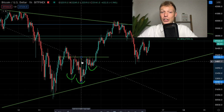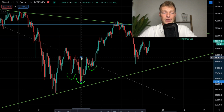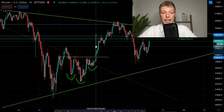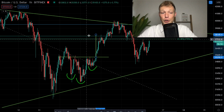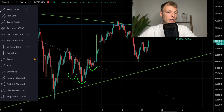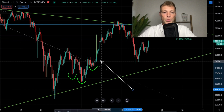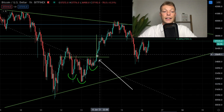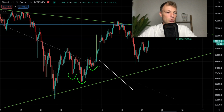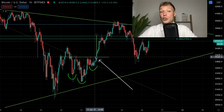So guys, if we were to measure the target of this inverse head and shoulders pattern, then we take the width from the neckline till the head and we put it at the point of breakout, then we can see that, yeah, this inverse head and shoulders pattern has reached the target. So let's say right here, at this specific moment, when we are seeing a breakout out of the neckline, you would be buying Bitcoin, right? You would be buying Bitcoin on the spot market just for a short-term trade.